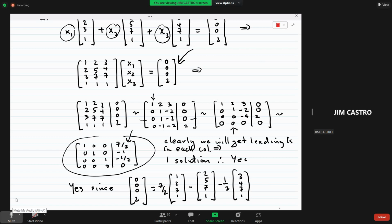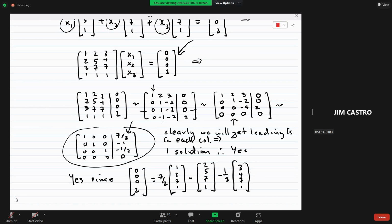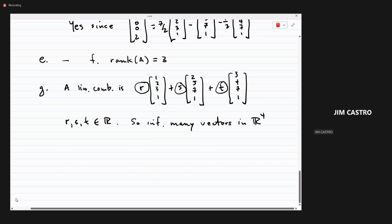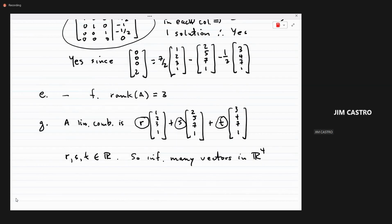I'm just saying, okay, if I take random linear combinations of those three vectors, how many vectors in R4 can I make? Well, infinitely many, because you can choose any scalars you want. Now, another question that would be a harder question to answer would be, can all vectors in R4 be written as a linear combination of those three? That's a harder question. Because yes, I know that there's infinitely many, but I don't know whether I get all the vectors. There could be infinitely many and still not have all vectors in R4.